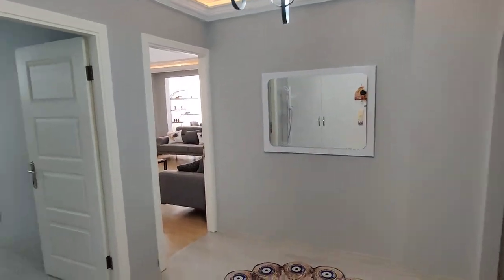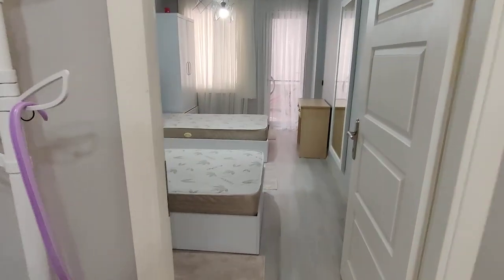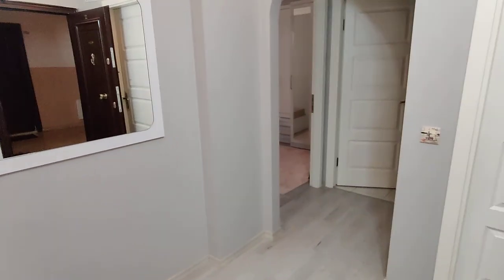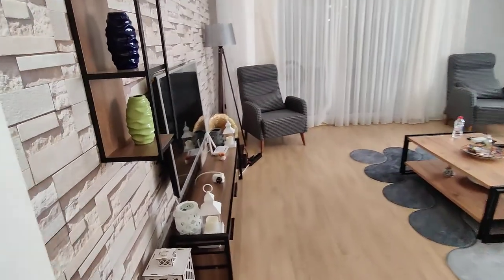This is a two-bedroom smart house right near a very new masjid, an absolutely massive masjid, and all the furniture is included. Two-bedroom, £60,000. All the furniture is included.